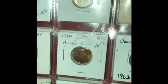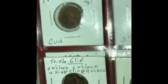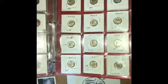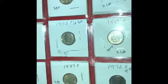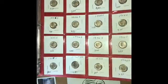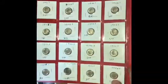Then we got some pennies and stuff that's got errors in them. There's one that's been off-struck. There's one with a bite out of it. There's another one that's pretty far off. All these got something wrong with them. There's another one that's far off, and there's another one that's way off there. Almost missed the whole coin. We could have called that a blank. Then we got some dimes. Yeah, I don't think anything special about any of these dimes. Like I said, this is a book I just throw together, and one of these days I'll go back in and check it out, see if there's anything in it worth messing with.